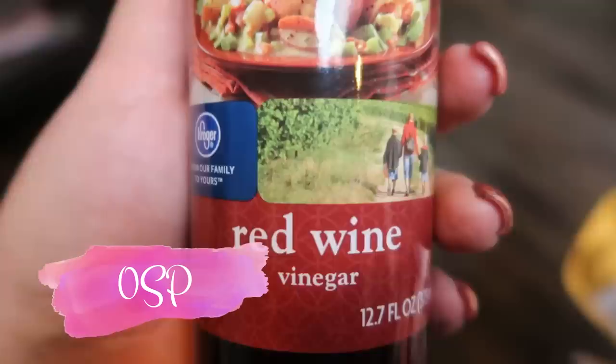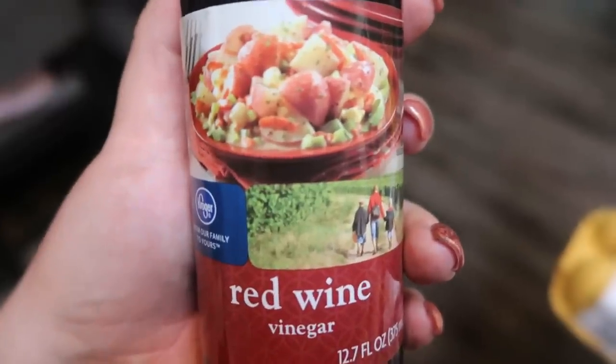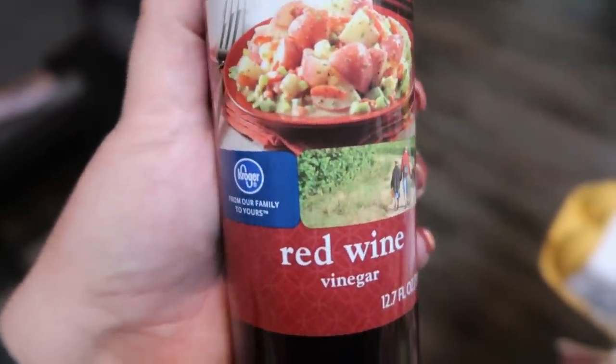I also had to pick up some red wine vinegar. This is for the marinade, and I realized that my red wine vinegar that I had expired in 2017, so it's time. It's time to buy a new bottle. So I went ahead and grabbed that.